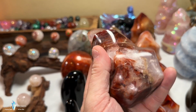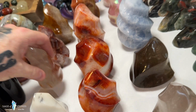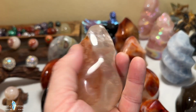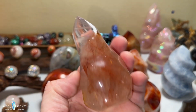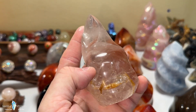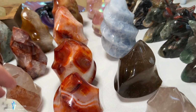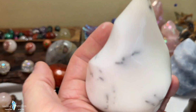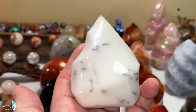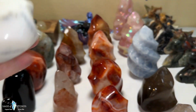This is a really exceptional piece, guys. So that one, and then this one here is also fire quartz, but it's got a lot more clear or smoky quartz in it as well. But it's got that whole side there that has those hematite or iron inclusions that give it that color. So a couple of fire quartz. This is dendritic opal. All those little dendrites through it, the black dendrites. So just one of those.